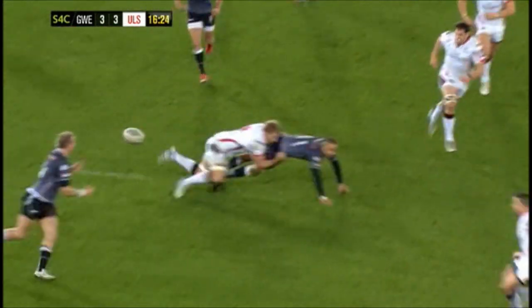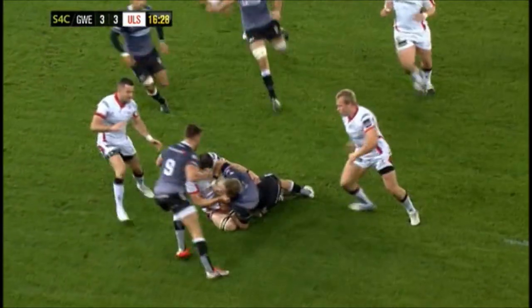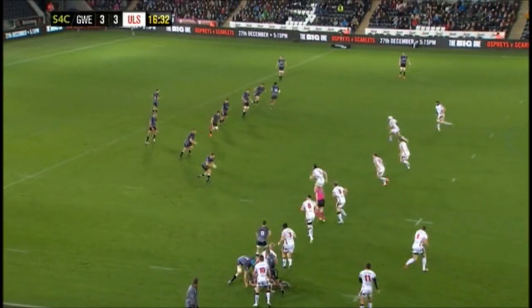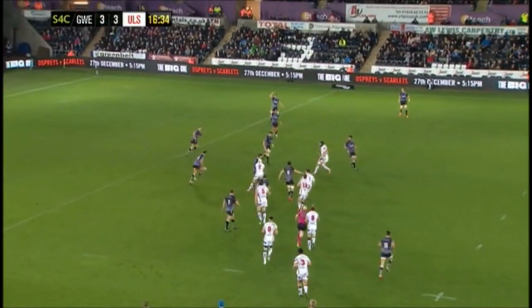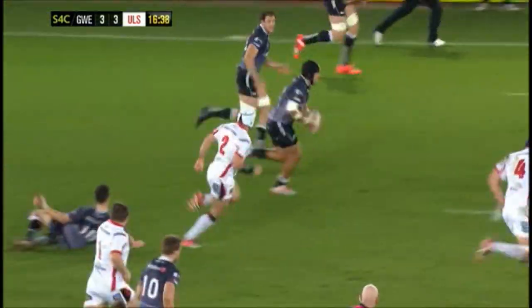Wow. Lovely little step and offload. Finds the opposite winger, Dirksen. He's dragged down eventually by Clive Ross. Webb is there. Inside to Biggar. Plenty of numbers in midfield. Beck to Evans. There are numbers on the outside.